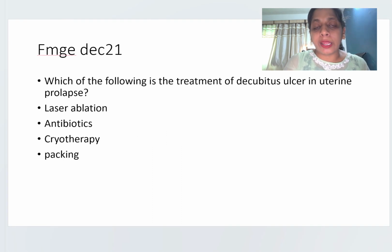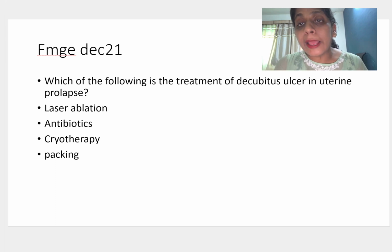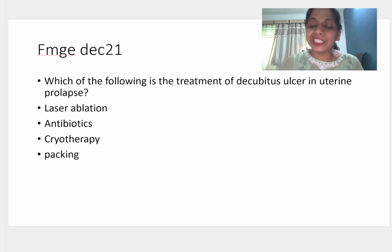This is a question from FMG December 21. Which of the following is the treatment of decubitus ulcer in uterine prolapse? One thing I would like to tell you: the number of questions which come on prolapse and on decubitus ulcer are the same, because practically these topics are handled by interns. So the examiners want that when you come for internship, you should be doing these things very nicely. So about decubitus ulcer and pessary, you should have wholesome knowledge. So what is the treatment of decubitus ulcer was the question asked in FMG December 21.